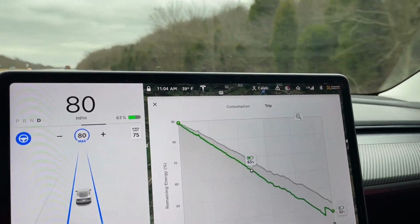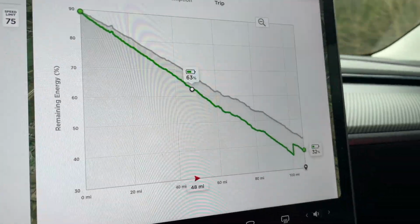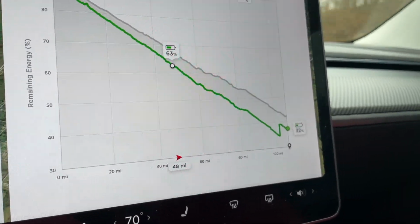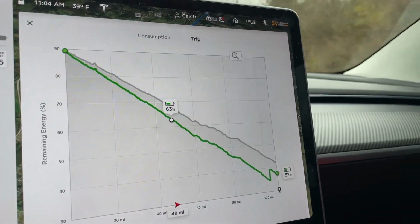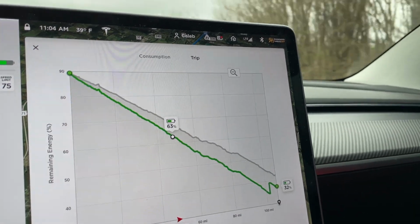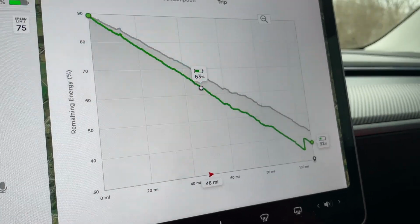Yeah, so I was getting tailgated like crazy. So it's been about, I don't know, maybe a minute. I bumped it up to 80 just to see what would happen. I'm going to monitor this pretty good. We're halfway through, so even if I lose another 10%, we're going to get there with 22, which is more than fine, because this is going to be a version 3 supercharger. So yeah, it won't be a big deal at all.